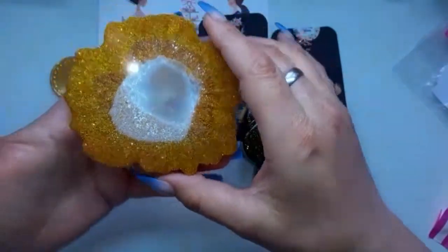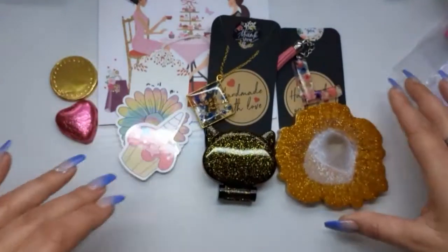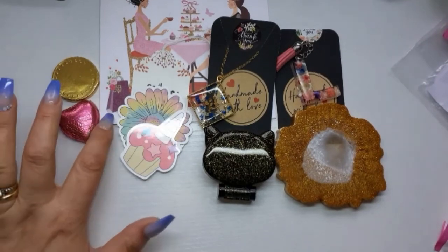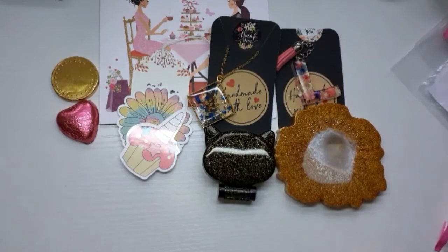Really, really love that. So April, my darling, thank you so much again for my beautiful presents, and the money as well. You really shouldn't have done that, but thank you so much.